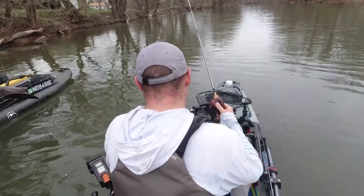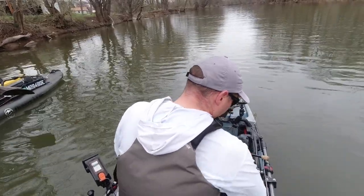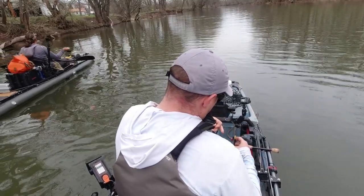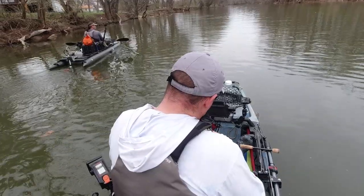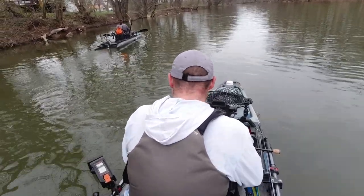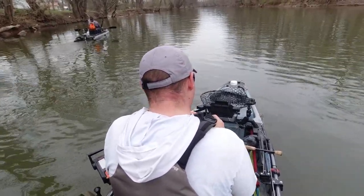Green pumpkin? Yeah. This watercolor doesn't need anything else. Honestly, I have no idea how I landed that fish given the... Huh? No, my line. My line was real bad frayed.